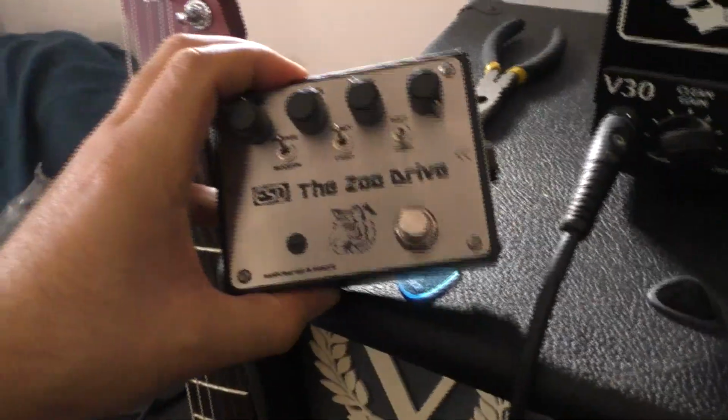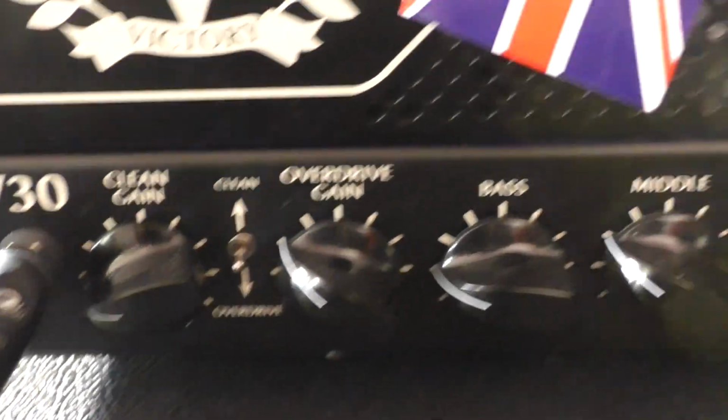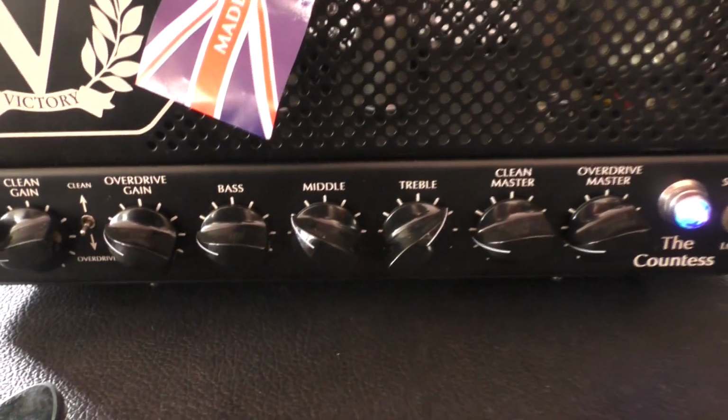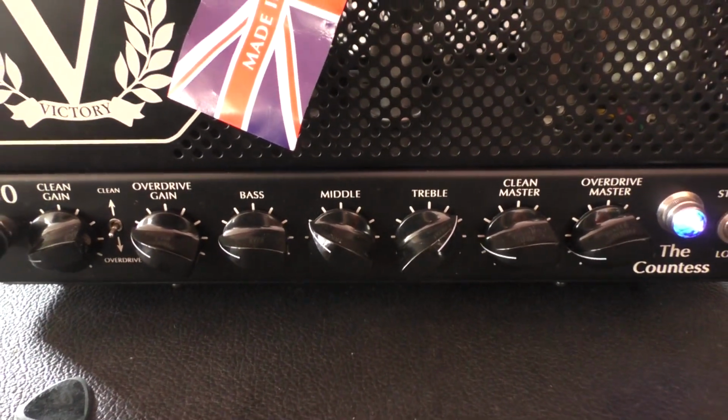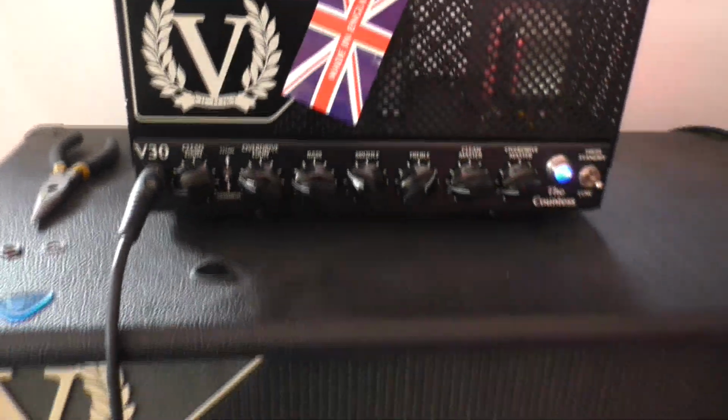I'm using this pedal as if it were a lead boost. So I've got the overdrive set fairly low. In fact, I'm going to back it off just a little bit more. Lots and lots of high-end frequencies, because I find the V30 a bit dark. And then it's not really cranked because, like I say, it's kind of the morning.